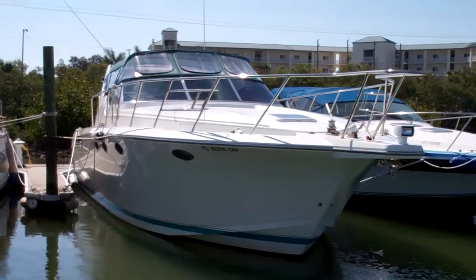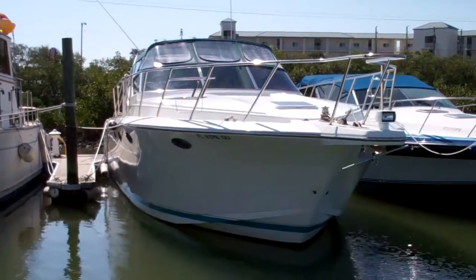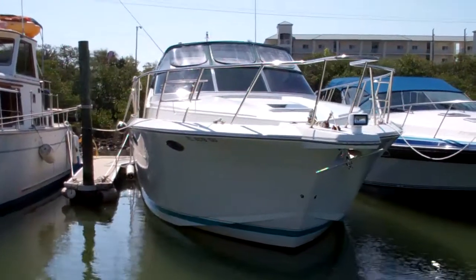This is the 1991 Baron 43 Diesel Express.